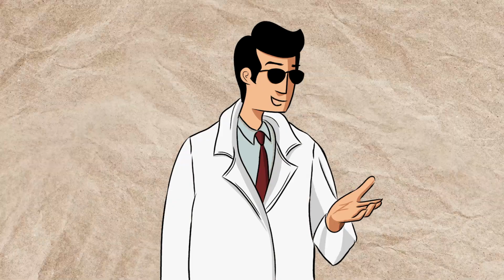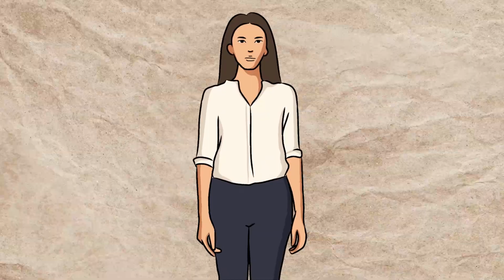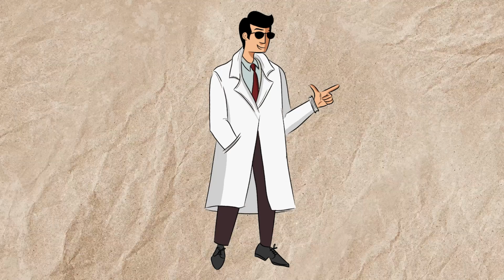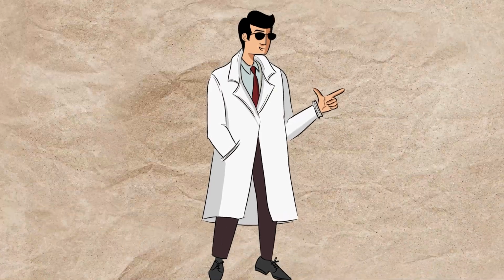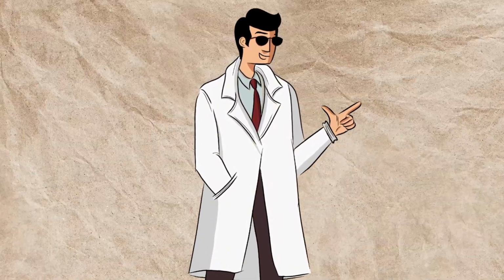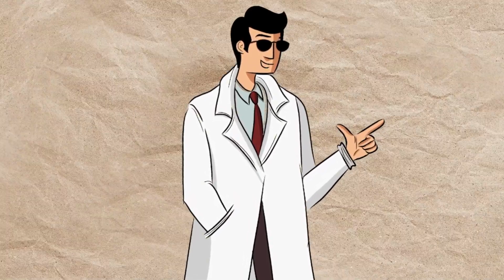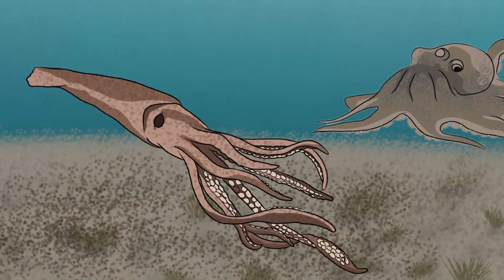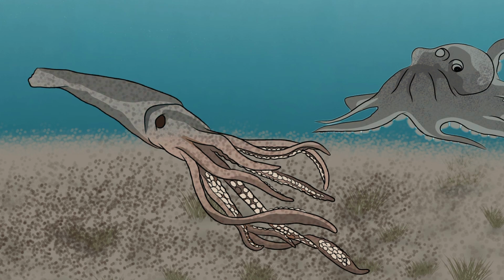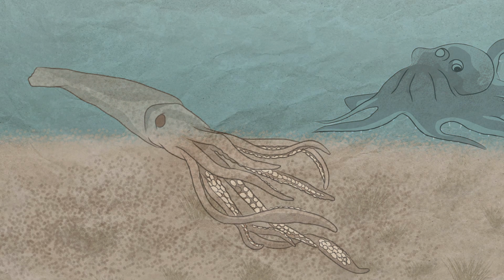Camouflage has given countless animals a survival advantage, but what if humans could harness the same ability? For centuries, the idea of invisibility has captured our imagination. And now, science is drawing inspiration from nature's greatest illusionists to turn fiction into reality. The secret lies in nature's greatest illusionists: octopuses and squids. These incredible creatures can change color and texture in an instant, blending seamlessly into their surroundings.